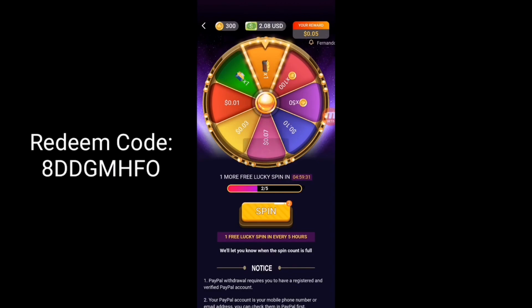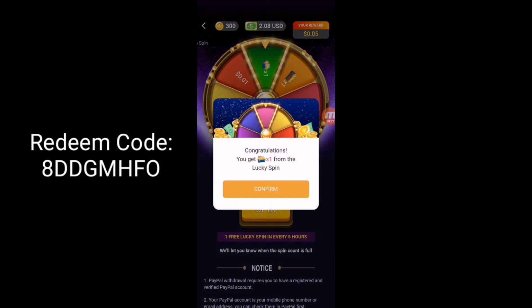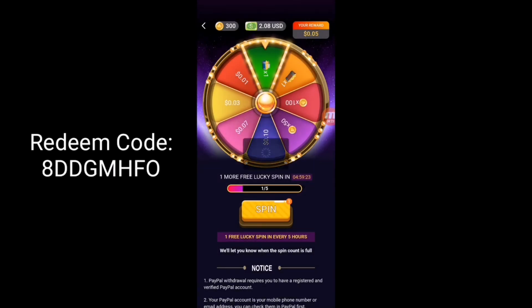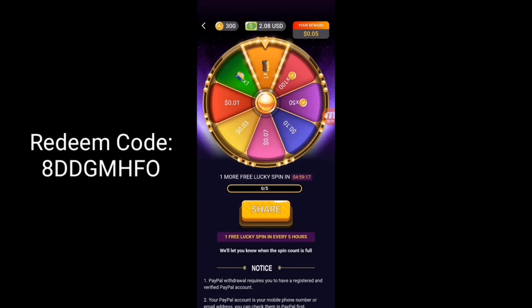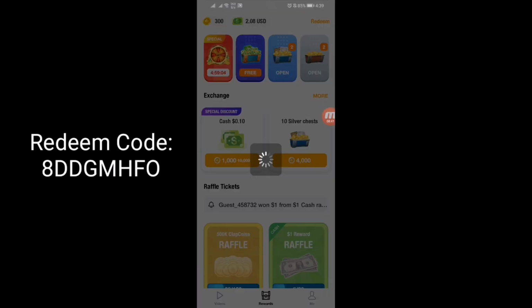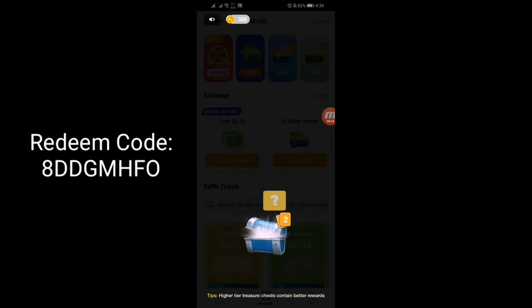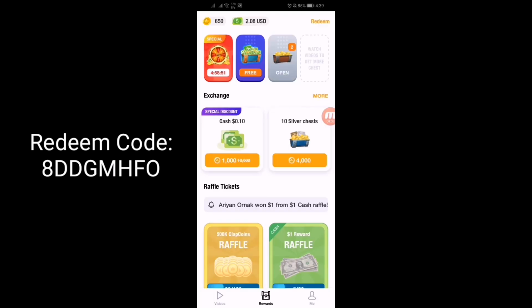Again I will spin. Silver chest. It's okay. We got chests from here. So here you can see we got 4 chests, and we will unlock it now. Just click on this chest. So you can see we got, that's our reward. So open again, click on open again, and we got more rewards.